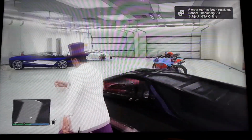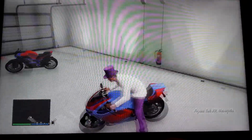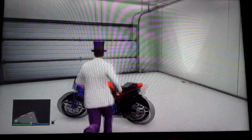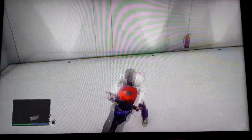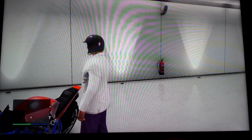Yeah, okay. This is my Pegassi bike. I use it for every bike race, and it's good for stunting also. This bike, it's fast, but I use my Pegassi bike for races. This is for stunts. So that's the garage tour.